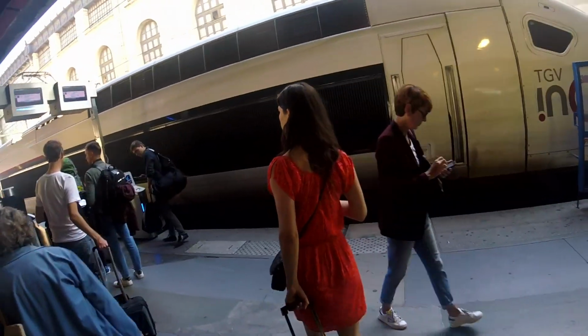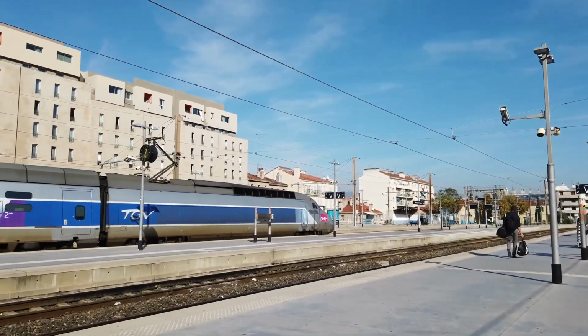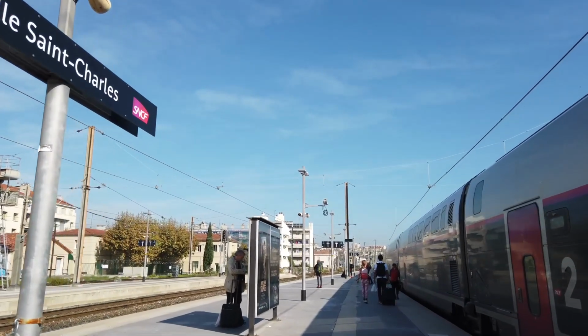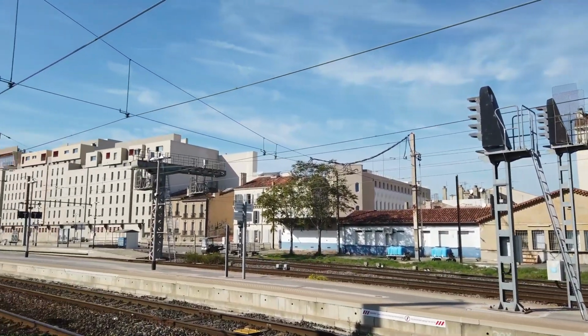There I have already arrived at my platform. You can only access it with a valid ticket. That's similar in Italy, as you may remember from my videos about the Frecciarossa. With over 400 meters, those platforms are quite long, and that is needed because, like in this case, they sometimes connect 2 train sets to increase capacity.